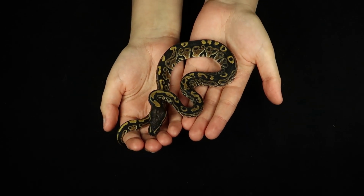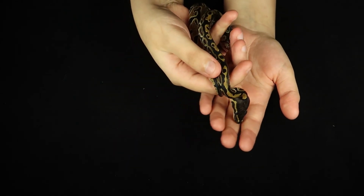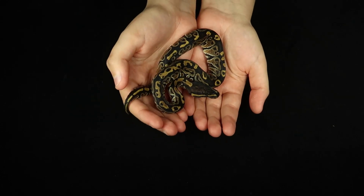Wow. So, if you're interested in either one of these guys, again, I'm not going to be holding back either of those Hurricane Het Axanthics, or actually anything from this except for the Axanthic Hurricane that you've yet to see.